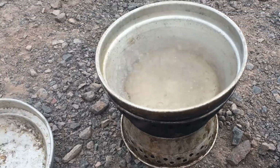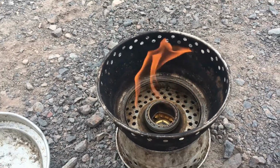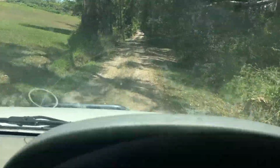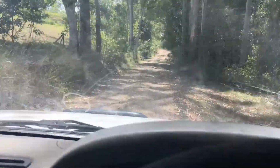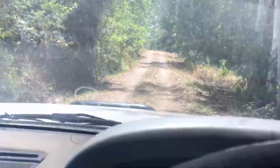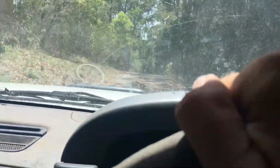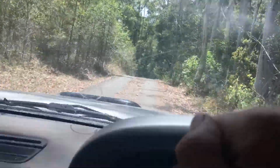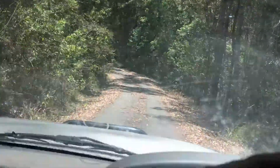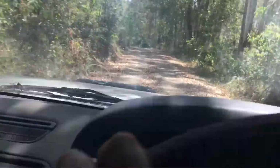So, driveway to where I live. There's a house up there, dam down there. This is our driveway. Might as well show you. But that's only a short track, you know, like around here there's 40-minute tracks. Takes me an hour to get home on dirt like that. So, a little bit of a tar bit here, then it's back to gravel.